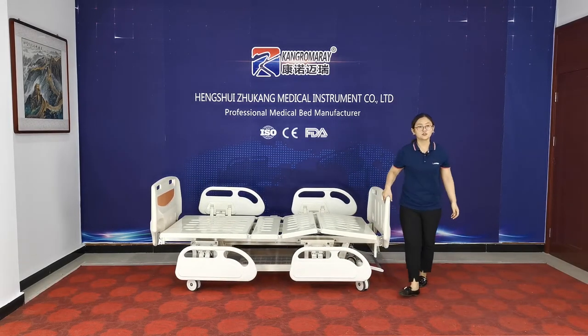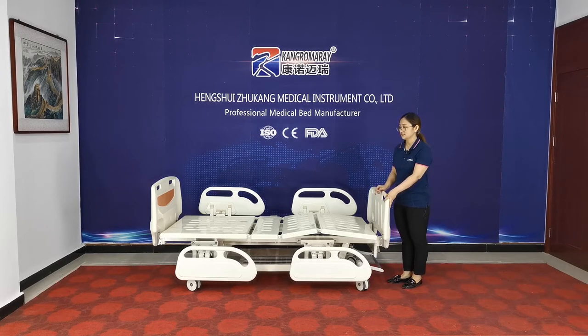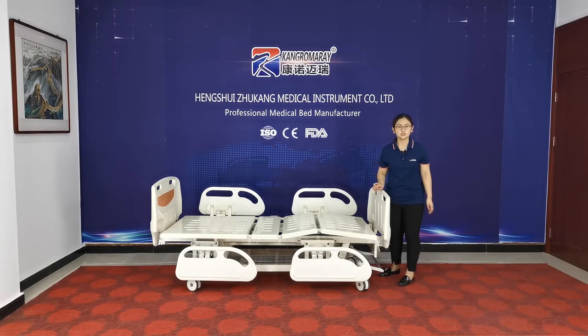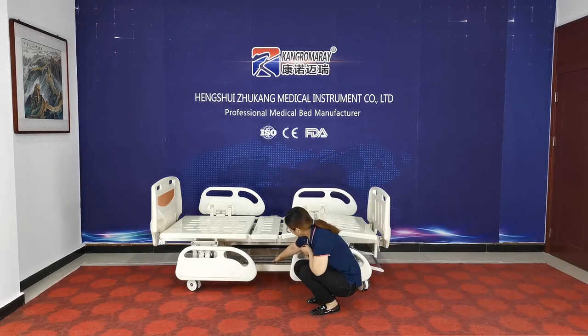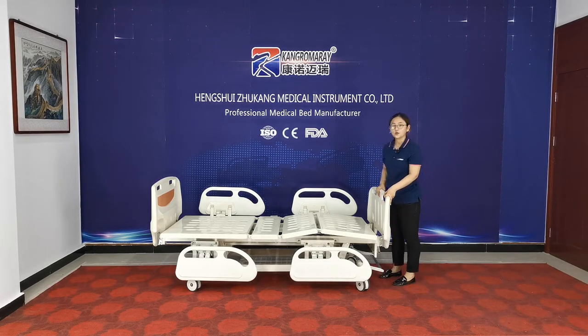The accessories for the bed you can choose are IV stand, IV pole, the infusion stand, and also you can choose a mattress. The thickness of the mattress is 6 centimeters, 8 or 10 centimeters. And also you see there is a shoe shelf over there. And also you can equip the bedside cupboard.